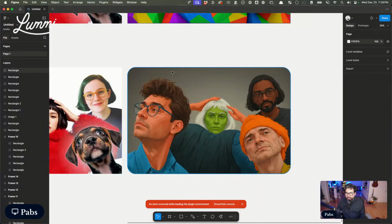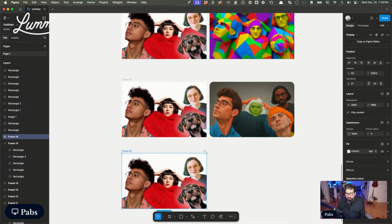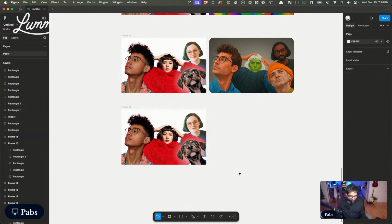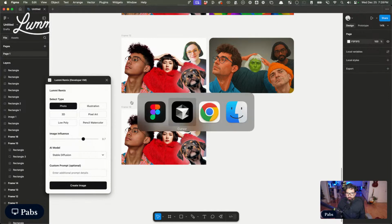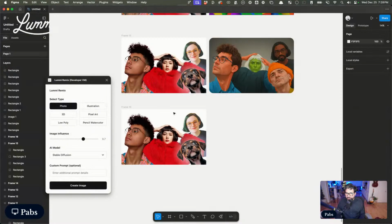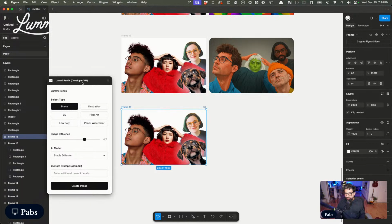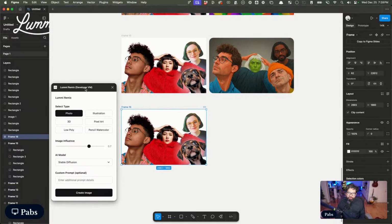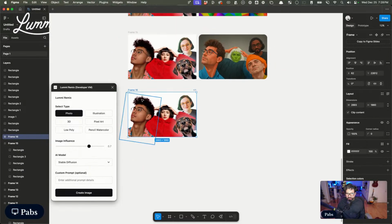Just one last try on the pixel art one. And yeah, if you are watching, we're trying this plugin that I just built. It's called Lummi Remix. I built it using Cursor to build different things, different experiments. Ideally, this is going to be working with Lummi. It's just an extra functionality that we give in Lummi. This is more of a fun thing and not a real feature.